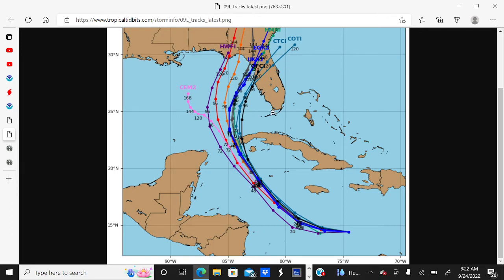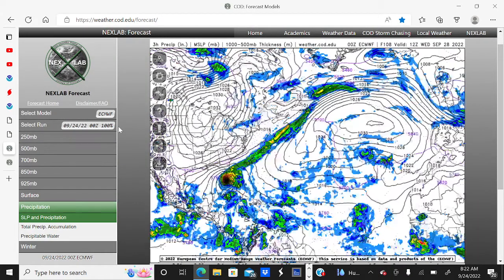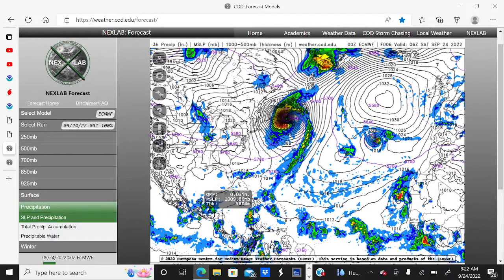And the models have appeared to have trended a little bit westward from yesterday, so I'm going to keep my eye on that as well. Looking at the European model, I'm going to tell you right now the European model is already verifying weaker than Ian actually is.